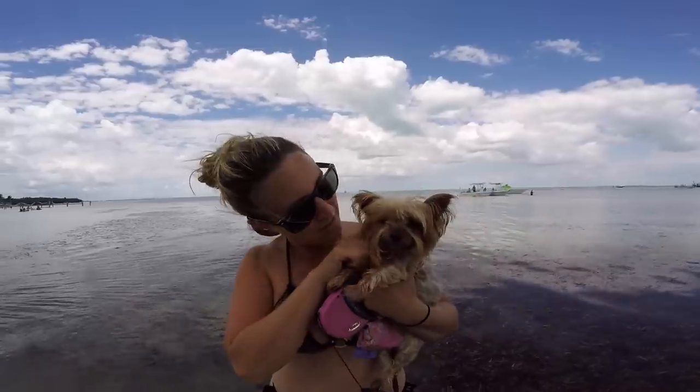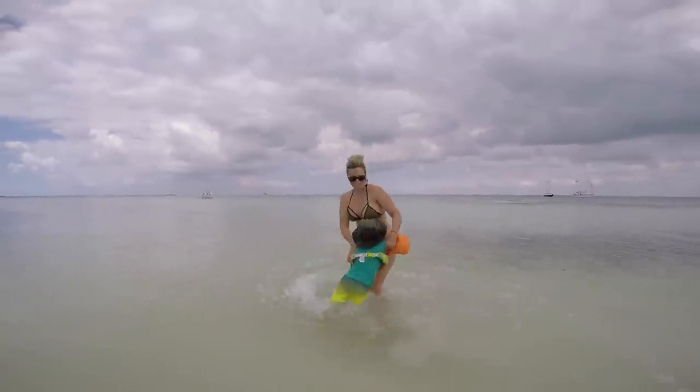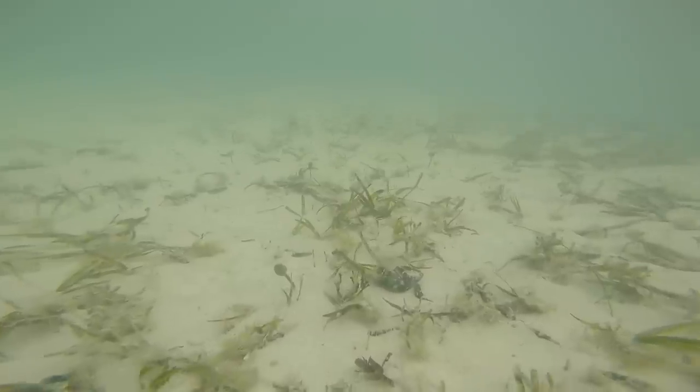This little girl gets to run on a beach, and that makes her very happy. And that makes Mommy and Daddy happy to get everybody off the boat. You can see our boat out there, kind of cool. We just took the dinghy in, we beached it, and we've been playing in the water. It's very nice.